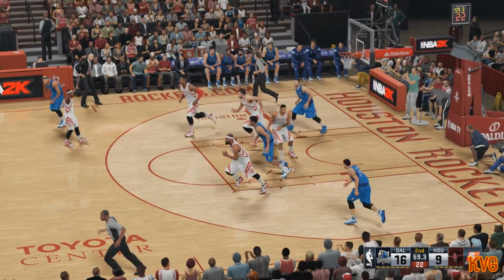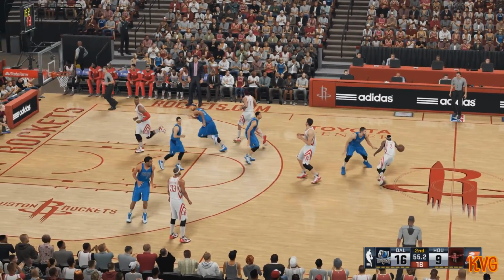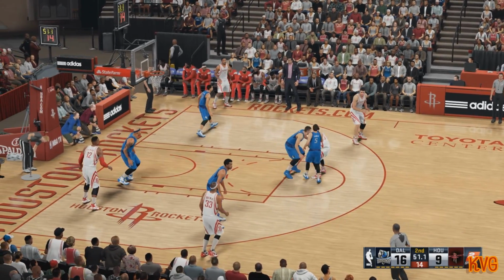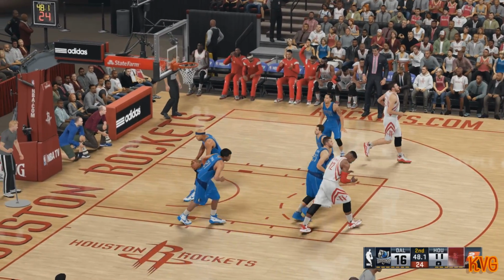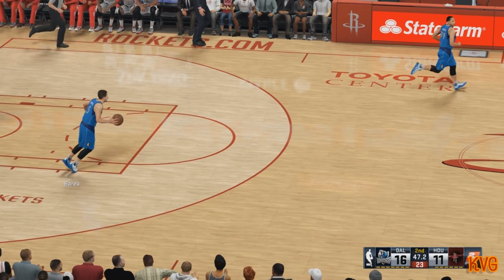To the inside. Can't finish the one-handed jam. You rarely see him missing a dunk, but the defender was right in his face on that one, and it threw him off just enough. And Lawson with the drive. Here's Monroe. That is in there. Lawson with the assist. Monroe has got 5 points so far.